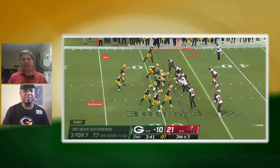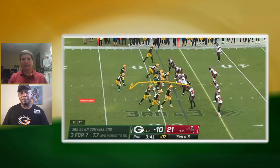Yeah, and we talked about in 5 questions about needing to run the ball, and I also wonder what a draw play would have done here because they were so aggressive coming to the ball. Yeah. But we'll take a look at it.